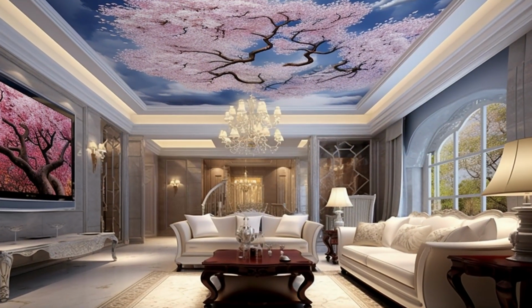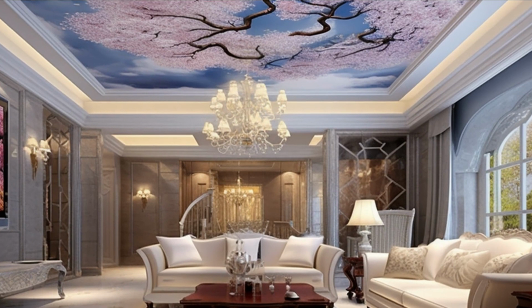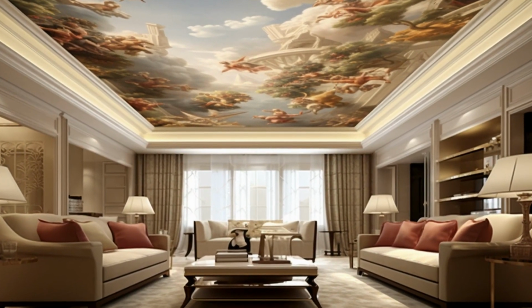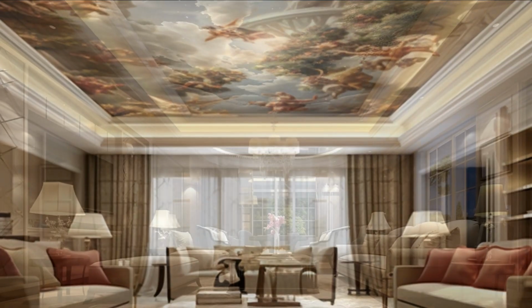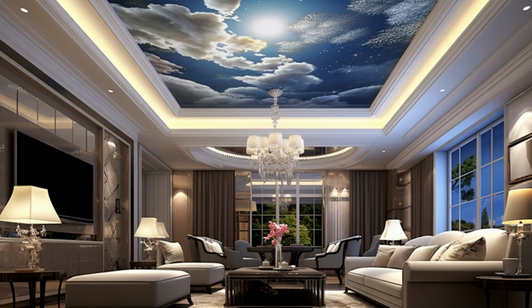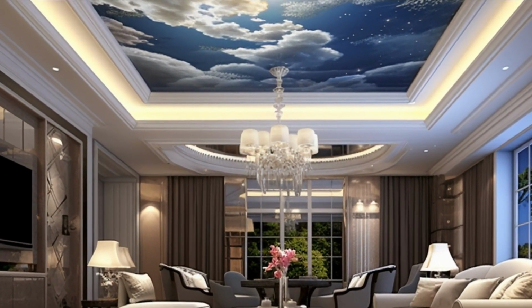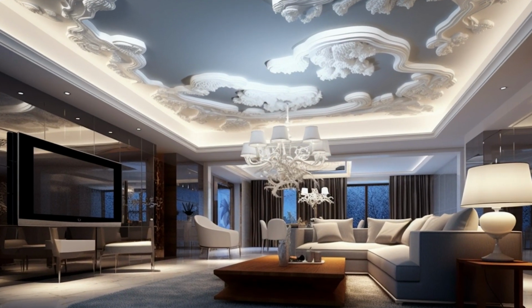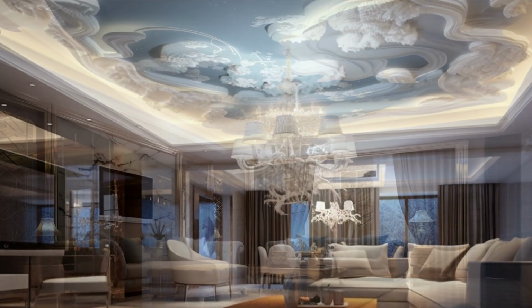6. Cultural Fusion. Immerse yourself in a fusion of cultures with this globally inspired ceiling design. Incorporating patterns, motifs, and colors from around the world, we've created a design that celebrates diversity and creates a truly unique ambience. No matter your style preference, these custom 3D house ceiling decorating ideas are designed to transform your living spaces into works of art.